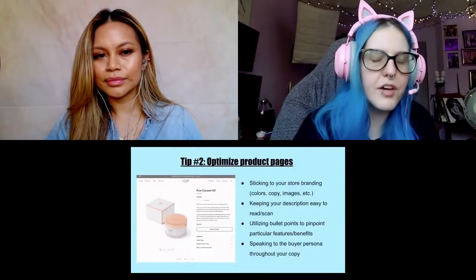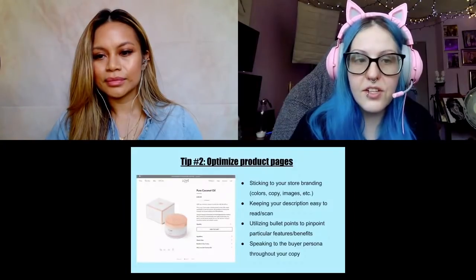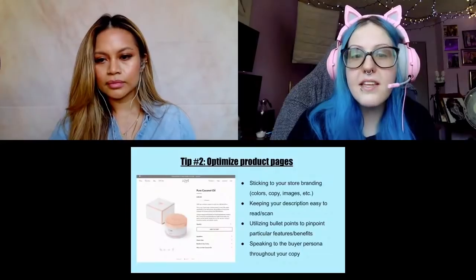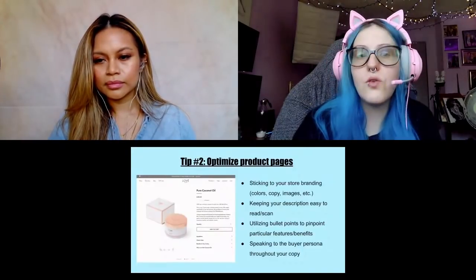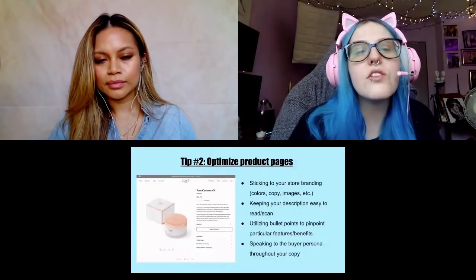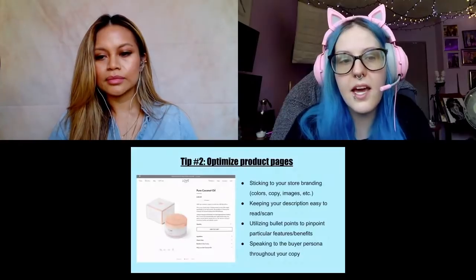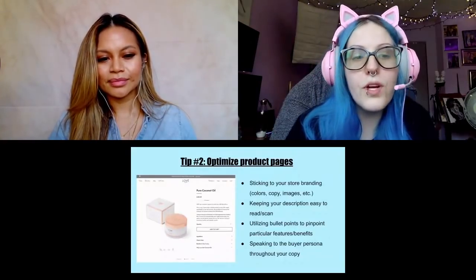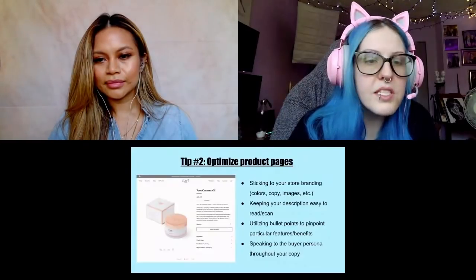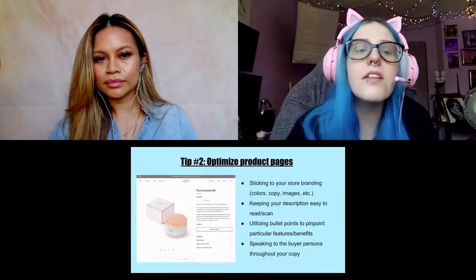Take advantage of and optimize every area of your website, including H1s, meta titles, and meta descriptions. Make your product descriptions stand out in creative and unique ways by sticking to your branding, minimizing the use of jargon, and keeping your descriptions easy to read and scan. Utilize bullet points to distinguish particular features and benefits, and speak to the buyer persona through your copy.